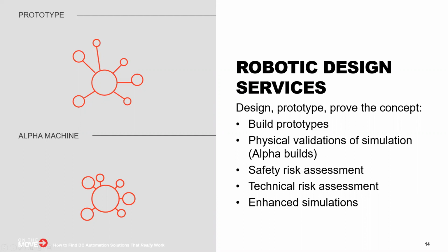So the second category is robotic design services. These services are focused on taking the solution concept and getting it to the stage that will determine its viability in the real world. At the prototyping stage, we establish proof of concept, which helps mitigate risks associated with the development process and work out any other dynamics based on your unique challenges or product mix. From there, we move on to the alpha design, which helps us to understand how all the various components of the solution will go together and interact.